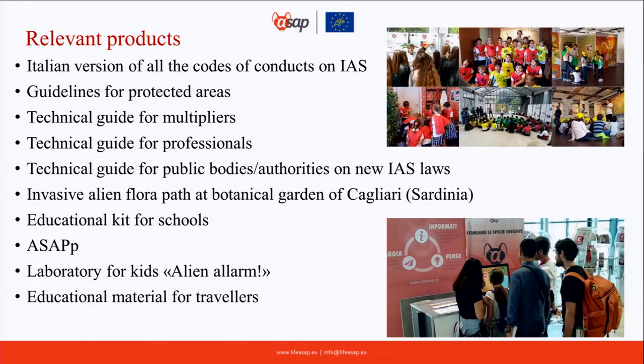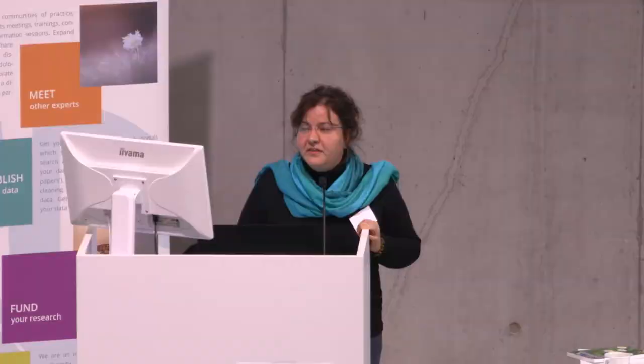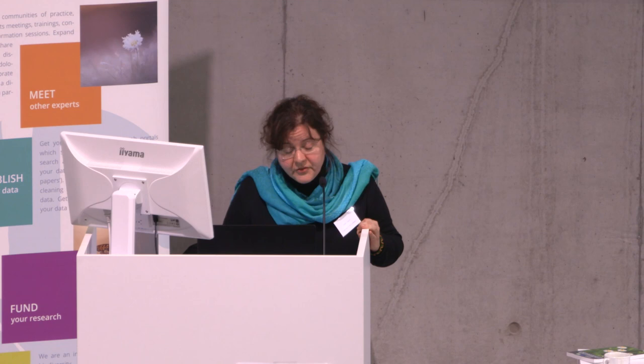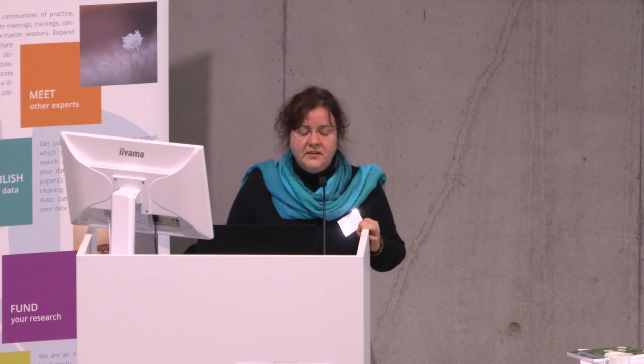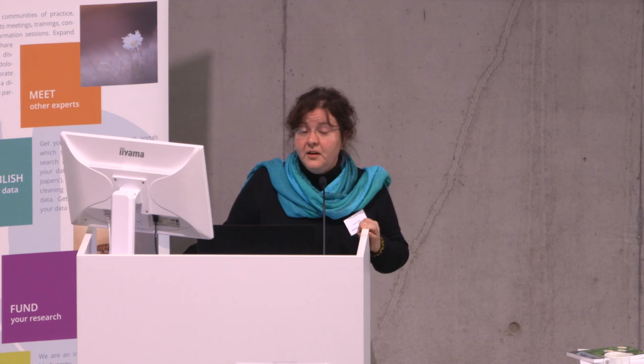These are the relevant products of this LIFE project. So you can see we translated in Italian all the codes of conduct related to invasive alien species and developed under the Bern Convention. And so we translated and adapted to the local situation. Then we developed the guidelines from protected areas, and we drafted the technical guide for multipliers, for professionals, for public bodies and authorities. And then in Cagliari, in Sardinia, they have now an invasive alien flora path, and we hope to replicate this path also in other botanical gardens.